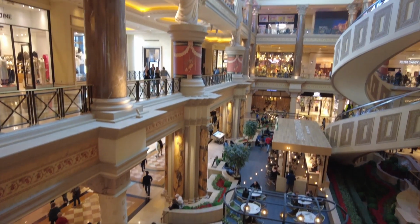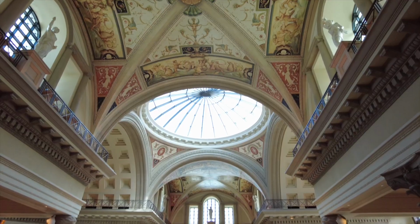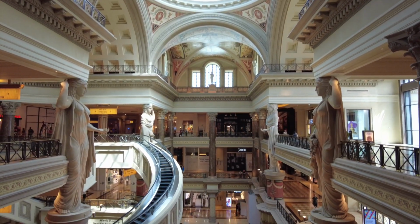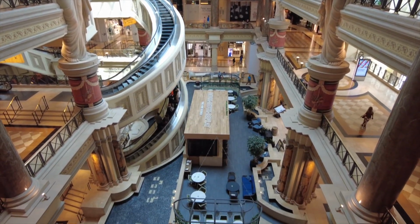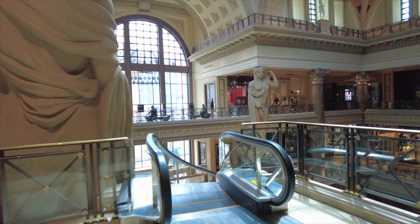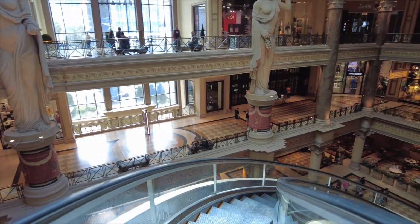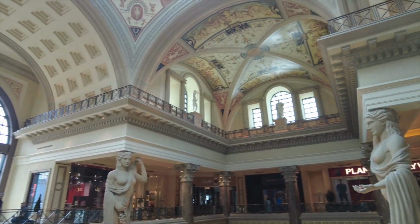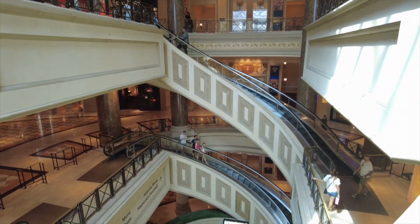This 3-story expansion of the Forum Shops opened in 2004. It is very impressive with the skylight and spiral escalators which were created by Mitsubishi Electric. They spent 2 long years just developing these special escalators, and it took another 9 months to install them. At the time, Caesars was one of the only 2 projects in the US to use spiral escalators, joining the Westfield Mall in San Francisco.